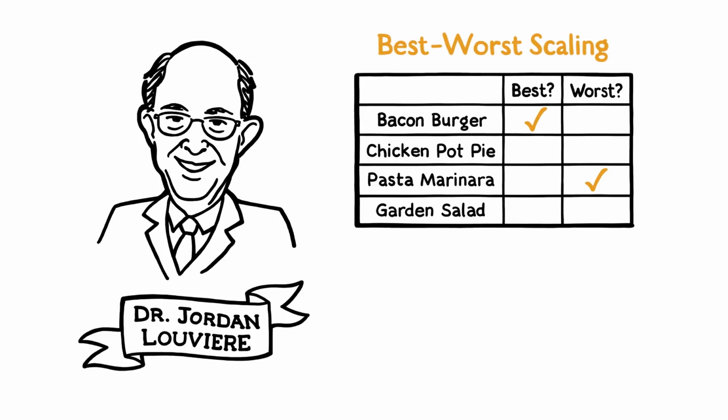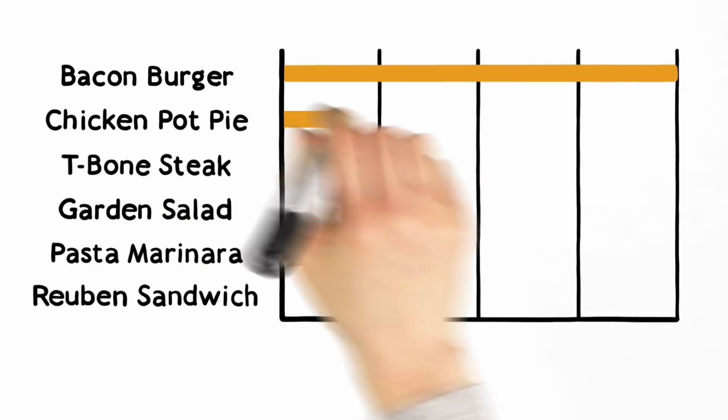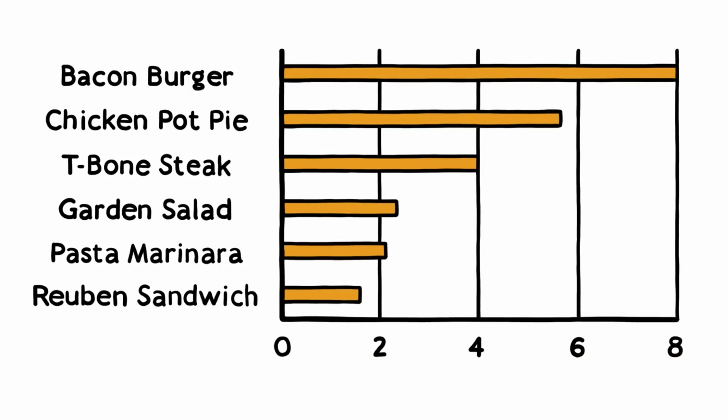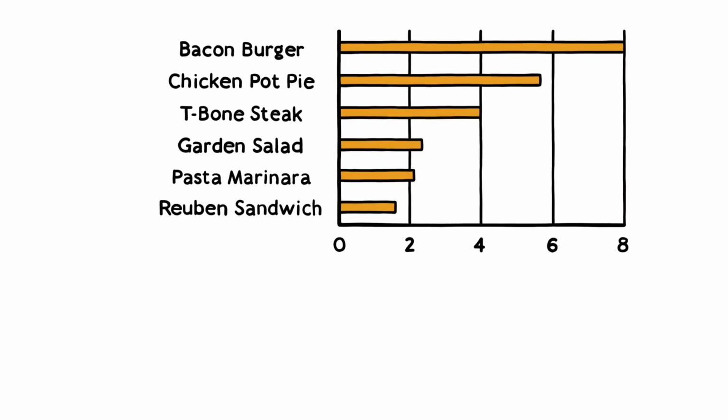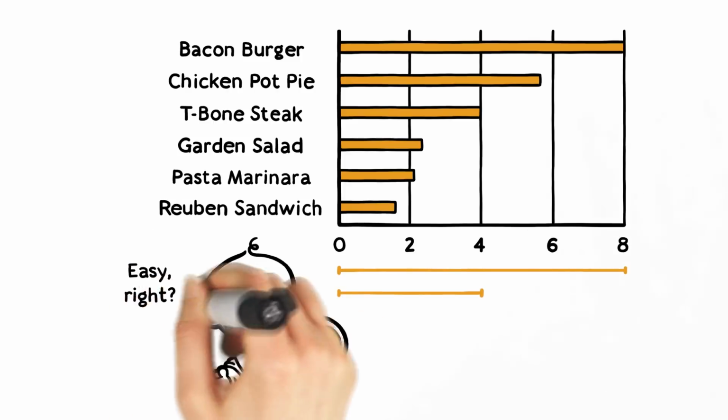In this case, if a respondent says a bacon burger is best and pasta marinara is worst, we can infer 5 of the possible 6 paired comparisons from just 2 clicks or taps. The bacon burger is better than the other 3 dishes, and both chicken pot pie and garden salad are better than pasta marinara. Across multiple questions, respondents compare all the items in many different rotations, and the scores from best-worst scaling are easy for Bill to interpret, since they can be placed on a ratio scale. Meaning, an 8 on the scale is twice as important or preferred as a 4.